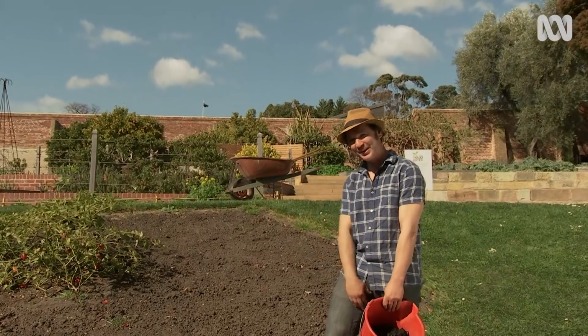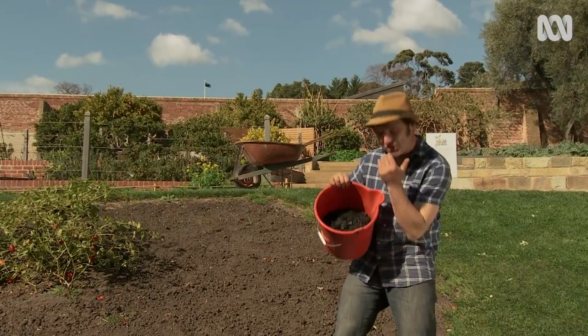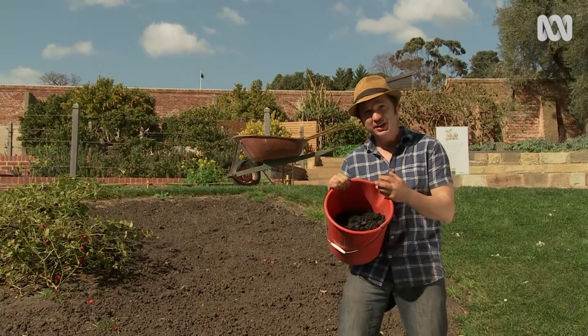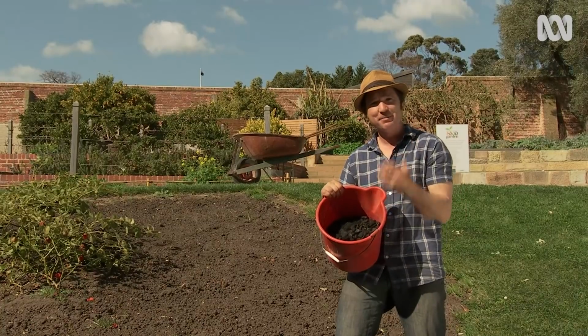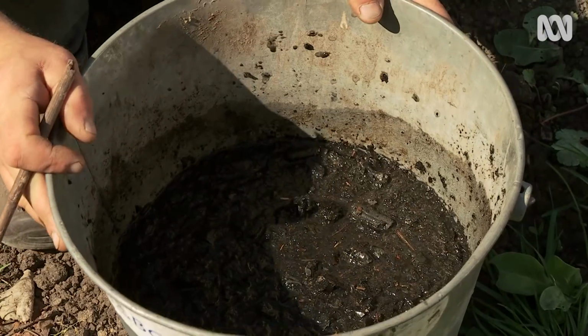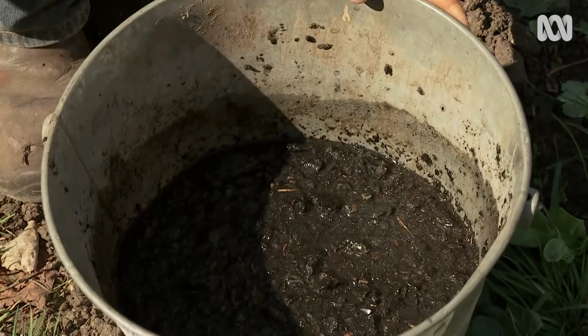I'm not going to do that today, but they also used charcoal, which is an amazing substance that actually grabs nutrient and moisture to it and releases it, making it available to the plants. If you're going to use charcoal, it can be a good idea to supercharge it.